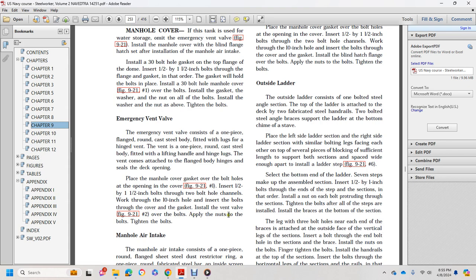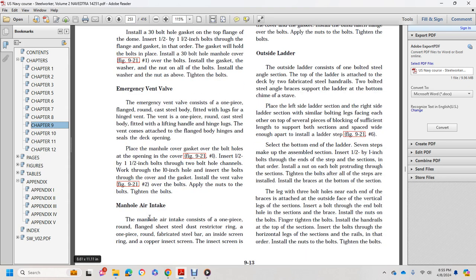Cover over the bolts. Apply the nuts to the bolts. Tighten the bolts.